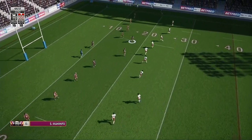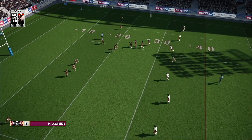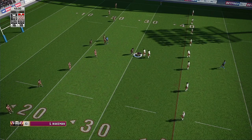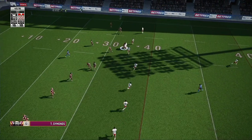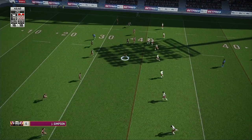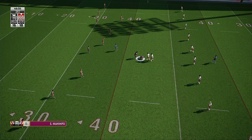Starts with a tap. Wakeman. He's held there. Zero tackle. Simon. Passes short. Hill. One. Release. Simpson. Simon. Driving forwards. That two is strong. Simpson with a short ball. Hill. Three. Hands away.